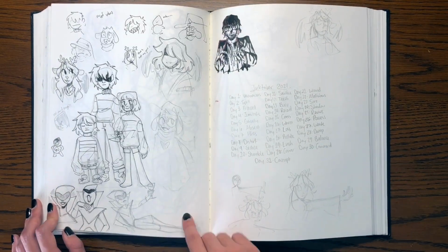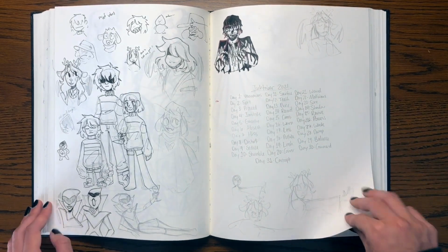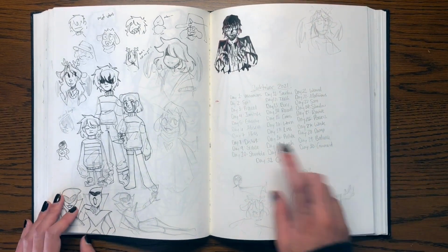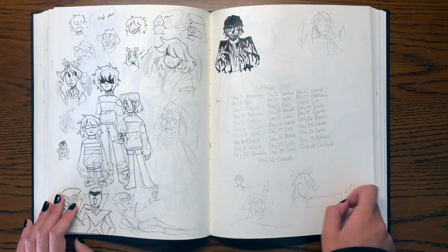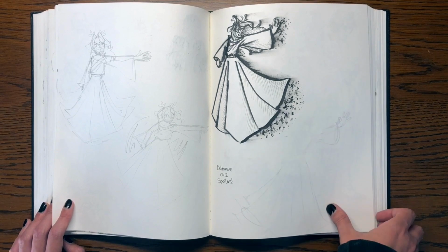Some Deltarune doodles. This is when Deltarune came out. Will Graham from Hannibal again. This is me. I made my own list of prompts this last year. I didn't actually end up finishing it, but it's there. There's Noelle.